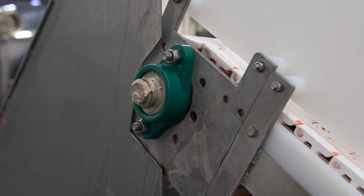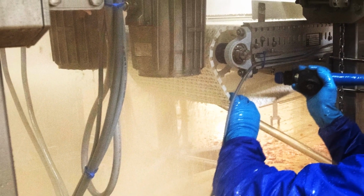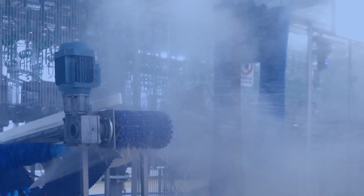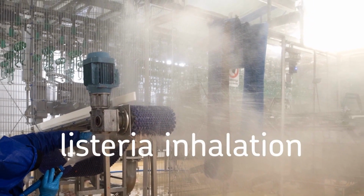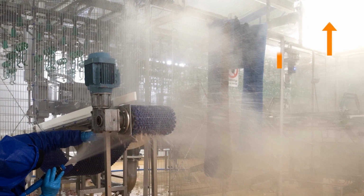Now that the bacteria on the bearing is thriving, it can risk spreading in numerous ways. Pressure cleaning of the food zone can create aerosol droplets that contain food particles, grease, and bacteria. Listeria infection can occur through inhalation, risking the safety of people. But also, bacteria can stay in the air for hours and settle onto production areas after disinfection is complete.